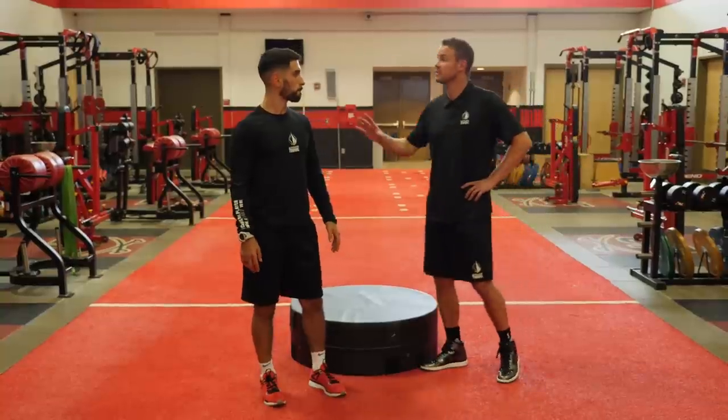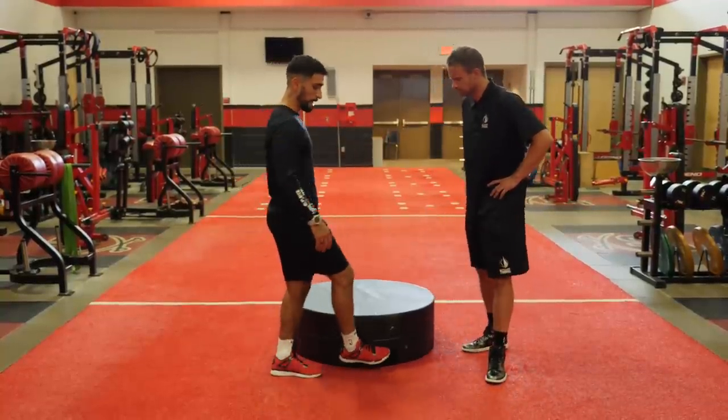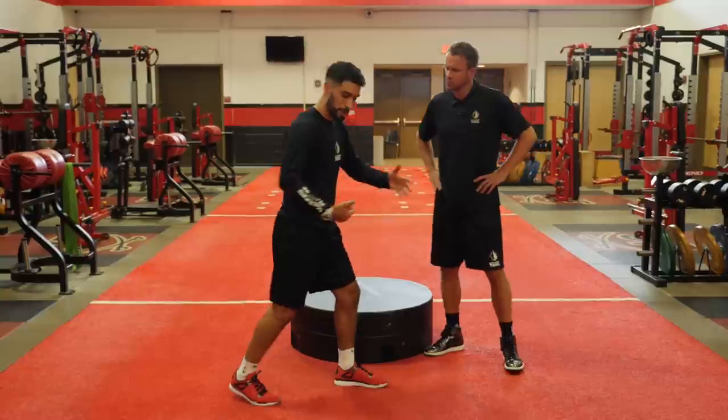Love it. And then how about something from a strength standpoint? Do you have a strength movement you'd like to do? 100%. Cool.